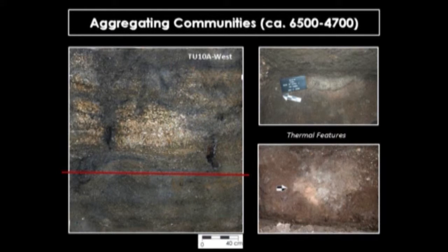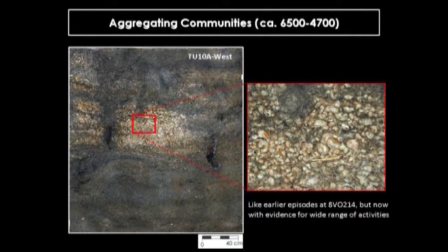The sand, in some cases, was used for a number of thermal features. We have no idea what was actually going on, whether or not they're cooking hearths or something else. And then finally, we find a sequence that's strikingly similar to that which we found at Hontoon Island, dating around 500 to 1,000 years before this. But here, clear evidence for day-to-day living. This large bone here, if you look a little closer, it's bones all over the place. Lots of marine shell tools, bone tools, stone tools.